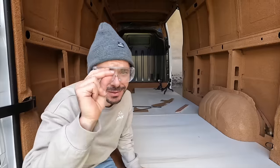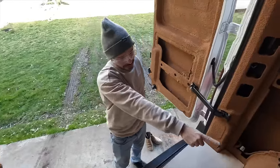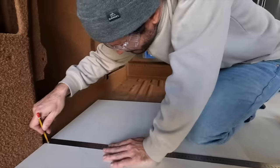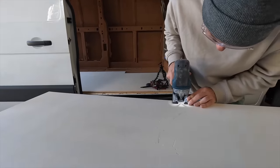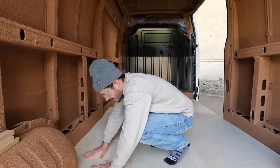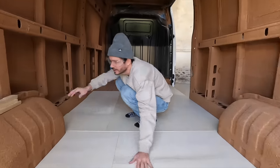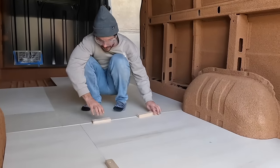To do this one. One more done. Now we just need to do that little one. Just like that, we have every single plywood off the floor. Now all we need to do is to create some supports. We just need to create some here, here, and here.